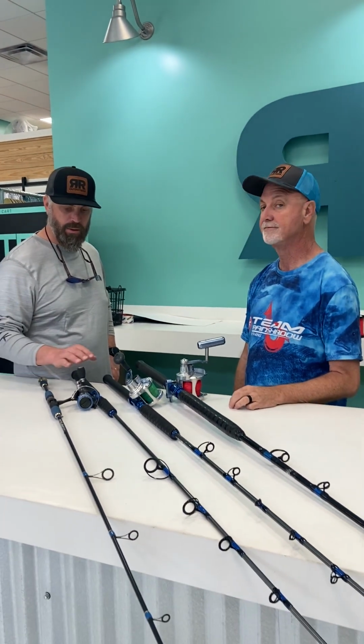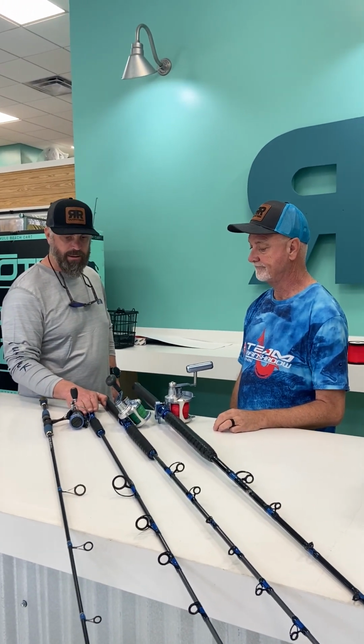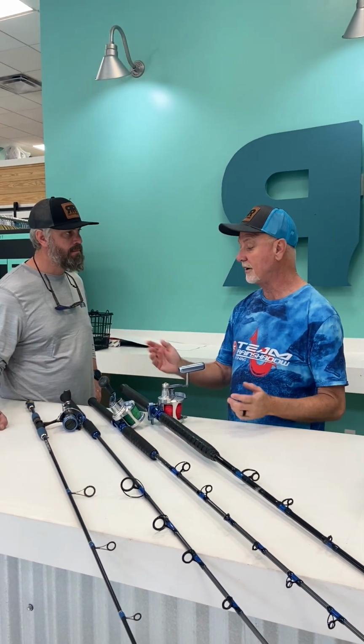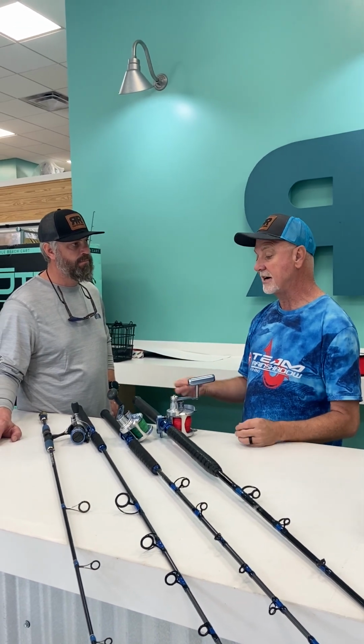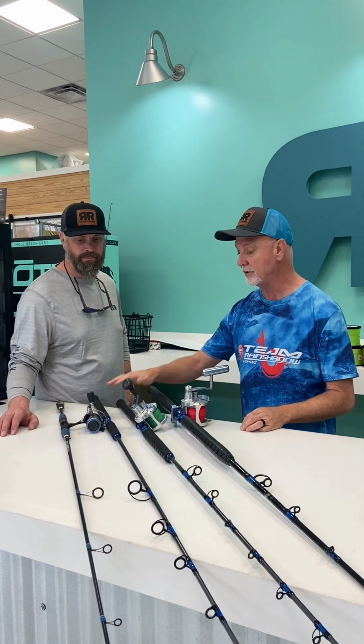Yeah. And so, in terms of reel size, what would you pair? Is this like a 6,500 reel or 3,500 reel? On the boat, we use either the Daiwa 3000s or the Penn Spinfisher 3500s. Okay. Ideal reel for that rod.